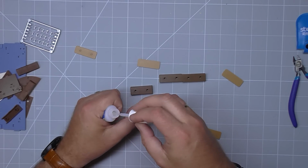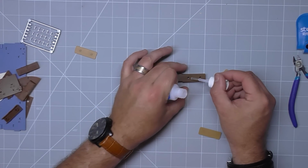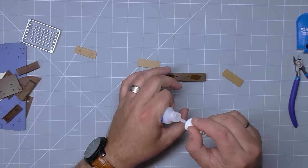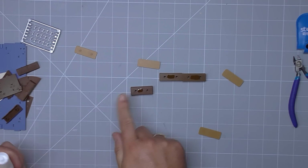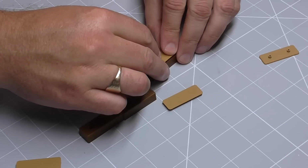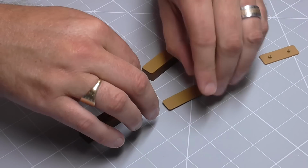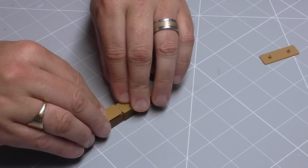Now, the pins will hold them in, so all I'm going to do is put glue just into this center strip here. And because they lie flat, I don't really need to put glue on the ends. Don't want to risk it seeping out, you see. So it's just a case of putting them on like this and then pressing them down. So 1, 2, and 3.